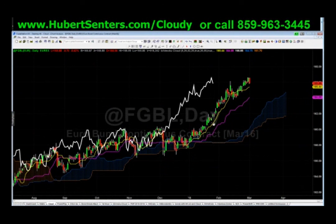It just continues to go higher. It's above the cloud. If it comes down here to the yellow, I'm going to buy it. If it comes to the purple, I'm going to buy it. If it breaks the purple, I'll probably wait until blue to buy it again. I'm going to stay long this thing until it tells me to stop doing it.